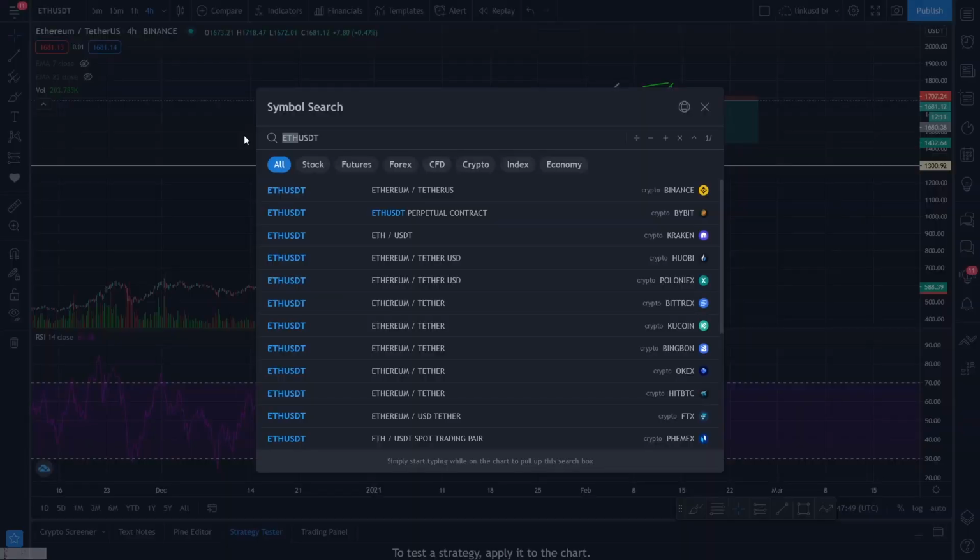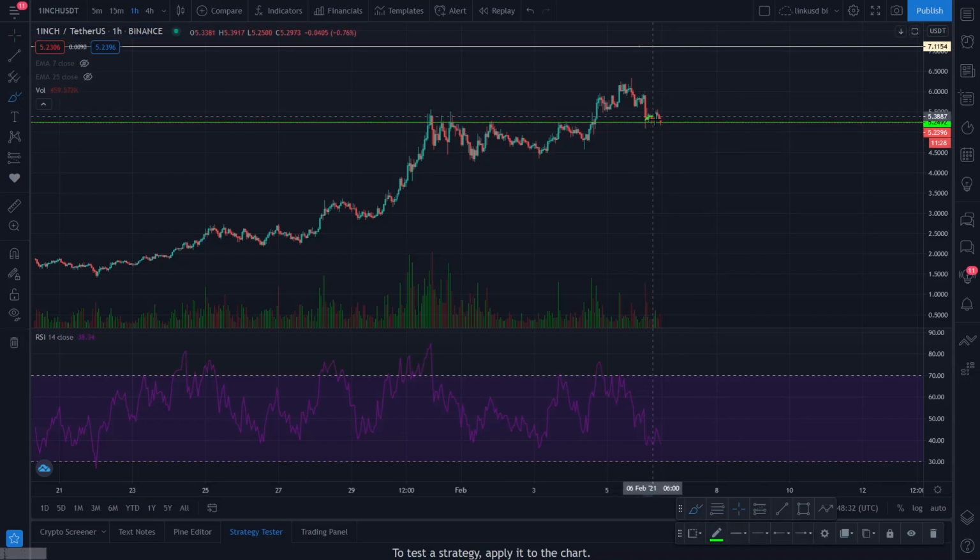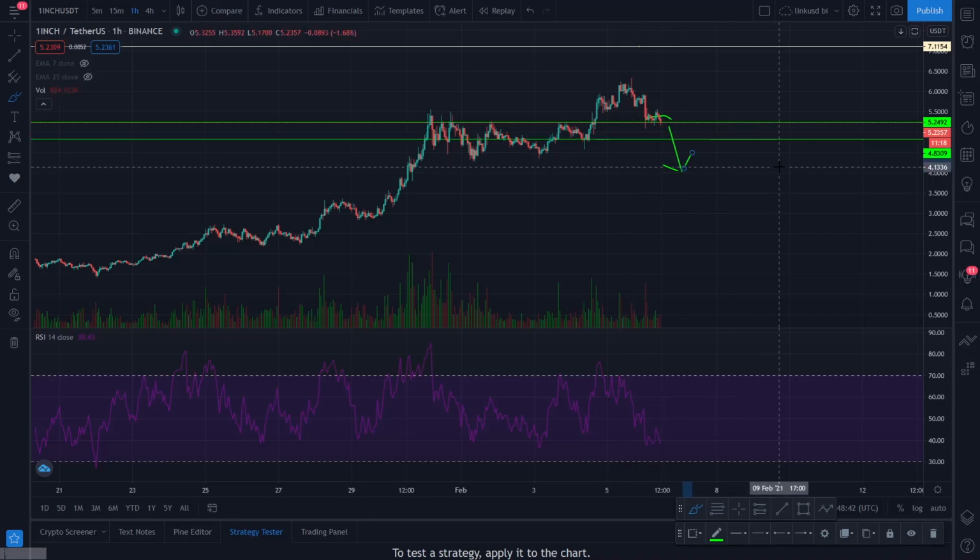That's Ethereum. Just take a look at 1inch. You can see that 1inch is just coming down and it's testing these levels as support now. So again, we'll mark that. 1inch is just crabbing along at the moment. Hopefully it doesn't lose this support. Otherwise, the next key area of support for 1inch is this level, which is at $4.80. But again, it's still looking nice for 1inch.